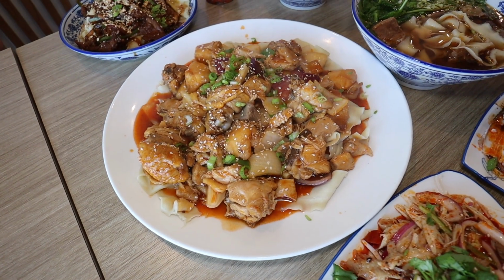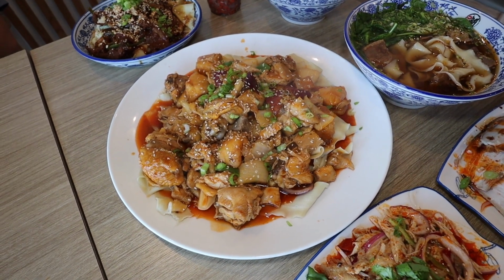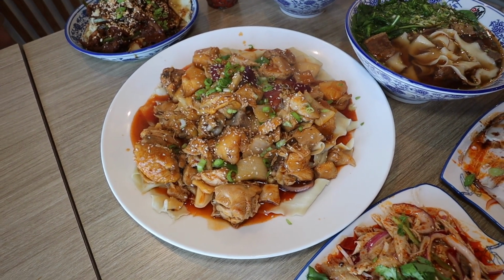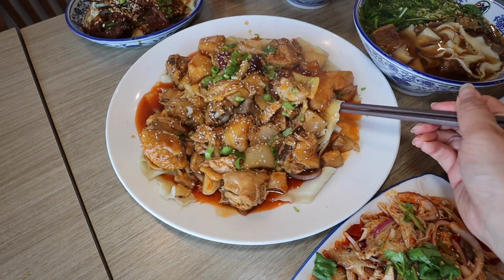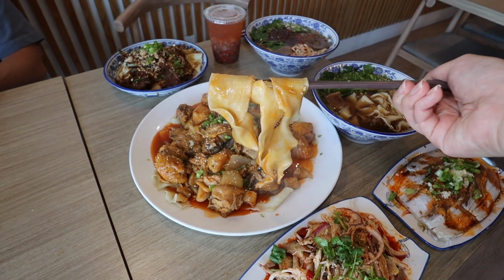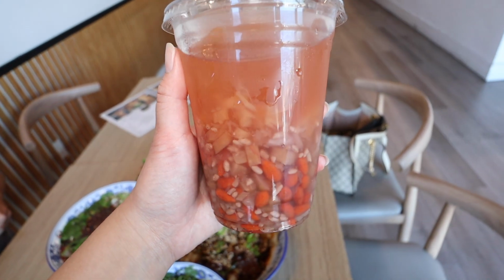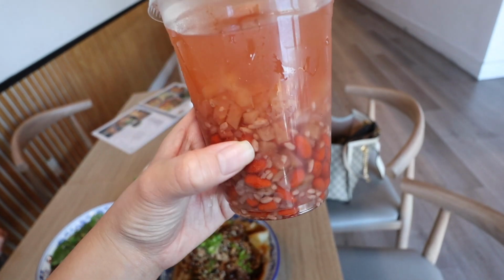This is the chef's special. It is the big plate chicken, and they were not lying about big plate. This is literally a ginormous plate, and you get chunks of juicy chicken. Look at these noodles too. Wow. This is their house drink. It looks so good, super refreshing. It's nice and herbally. There's goji berries in here.